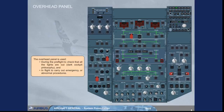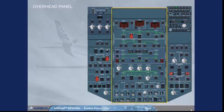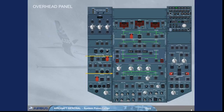The overhead panel is used during the pre-flight to check that all the lights are out, dark cockpit philosophy, and in flight to carry out emergency or abnormal procedures. The central part of the overhead panel is dedicated to the following aircraft systems: air conditioning, electrical, fuel, hydraulic, fire. Note: the most frequently used controls are at the bottom part, as shown.